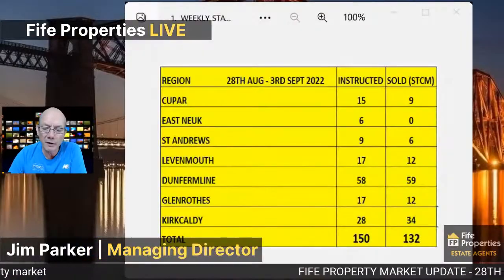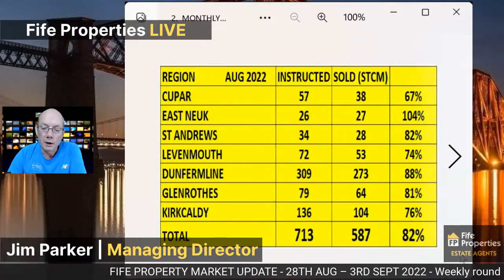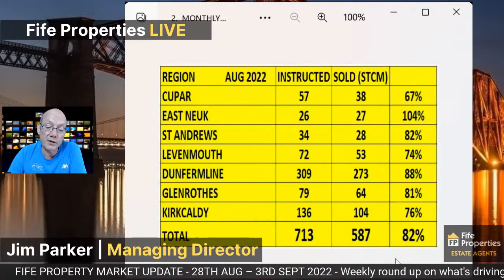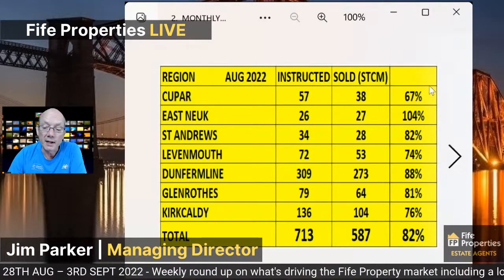But let's look at the monthly figure for August. This will give us a good indication about where things are overall. So you can see there in the month of August, in the Cooper area, 57 properties came on, 38 properties sold, so 67%.